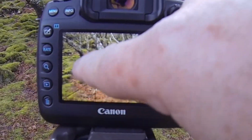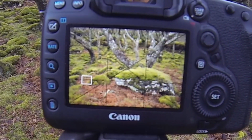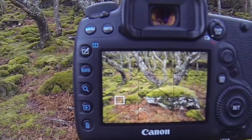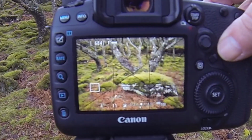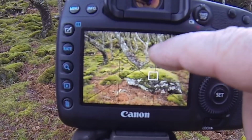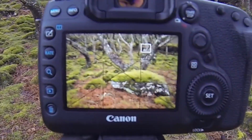It is a bit empty on this side. It could do with another rock like this down here, but there isn't. So this is what I've got and this is what I'm going to shoot. I might try and just fine tune it and maybe turn it slightly in a minute, but this is the shot I'm looking at. And I'm literally going to focus there, so I've got detail in all that beautiful moss, and then I'll focus on the tree behind there.